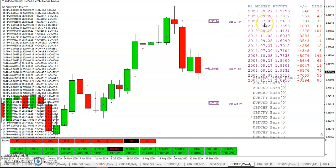But so far, we've only missed 3 weekly pivots this year. But for the month of September, which we've got 3 trading days left, we've already missed 2 of those pivots on the weekly. So let's see what happens. And one of these pivots is the current week's pivot. So let's see if that gets taken out.